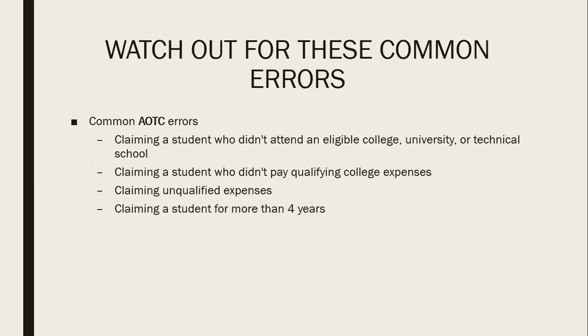So claiming a student who didn't attend an eligible college, university, or technical school, eligible being the key word in that sentence, or claiming a student who didn't pay qualifying college expenses. Again, keyword qualifying. Make sure that you know the definitions of those key words such as eligible and qualifying. Also, claiming unqualified expenses, of course, and claiming a student for more than 4 years. The American Opportunity Tax Credit is only good for the first 4 years of a taxpayer's post-secondary education.